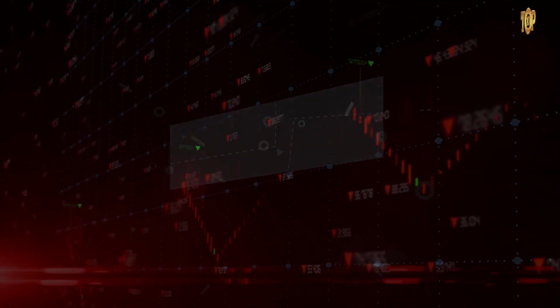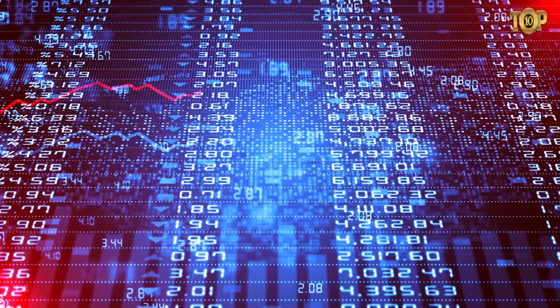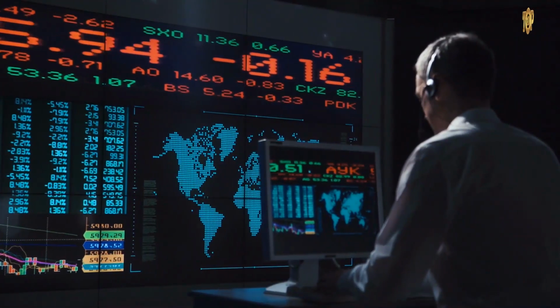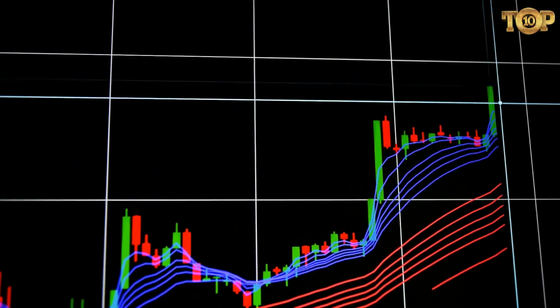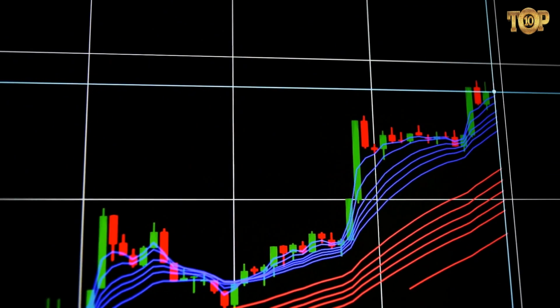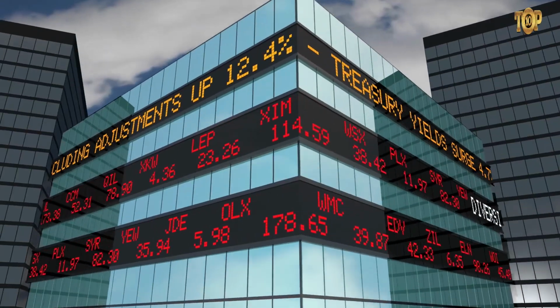Tip number 4, practice risk management. Risk management is one of the most crucial components of successful trading. Without proper risk management, even the best trading strategy can result in significant losses. There are several risk management techniques that traders can use, including stop-loss orders, position sizing, and diversification.